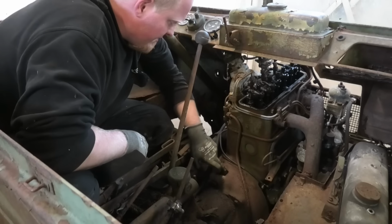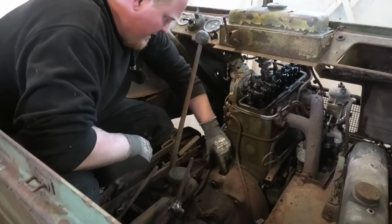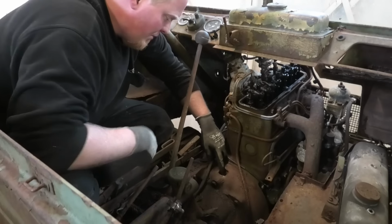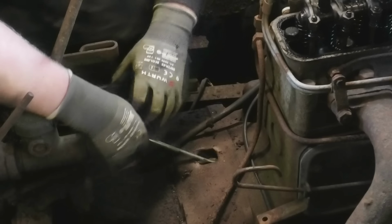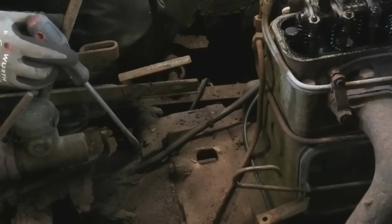Maybe we can get access to it right here. It actually looks very rusty and dirty and stuff in there. Maybe there's been water getting down in here. Perhaps the whole flywheel clutch assembly is stuck. Who knows? I think the teeth of the flywheel are all the way in here. Can't really get to that.